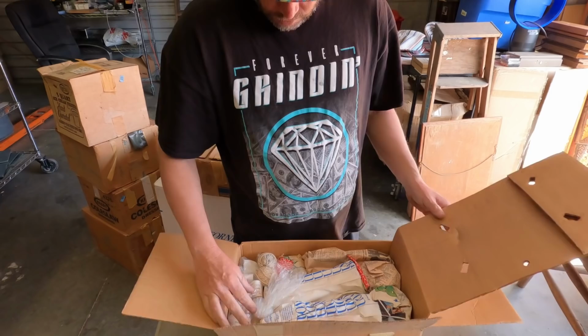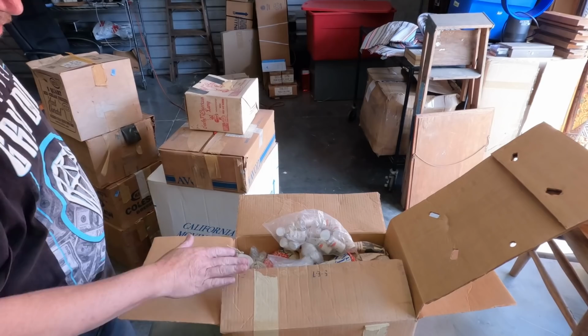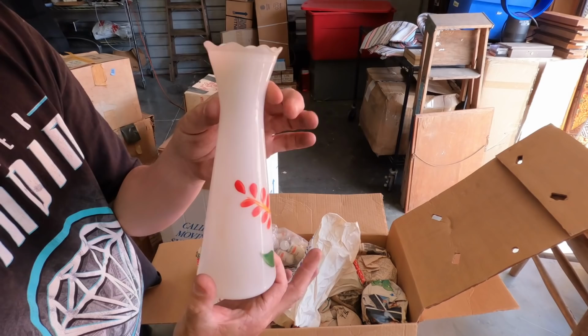Look at this vintage salt and pepper right here. You see that? We're continuing on here. A lot of Avon stuff, and I tend to stay away from Avon units. Nothing bad against Avon, but I don't usually like Avon units. But we got some neat stuff. Like, I don't know what I would call this. Milk glass? Is that milk glass? Was it painted?